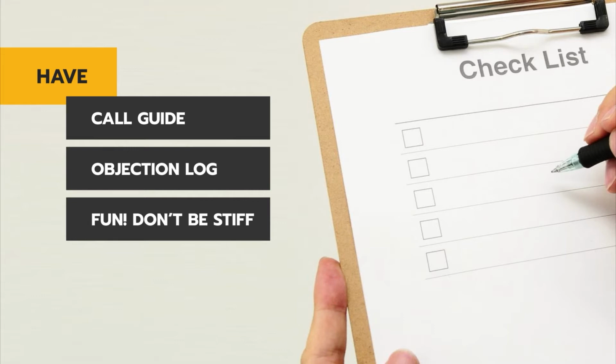We have call guides available for just about every single call, and if not, we have a template where you can customize your own. You want to have an objection log, and by objection log, what we're really meaning here is just take note of the things that you hear that the customer says. Just take notes of the things that trip you up, because you only want to be tripped up by something once, twice maybe. Figure out the way to overcome it, and then you have that in your arsenal.